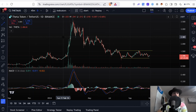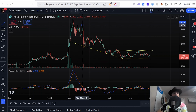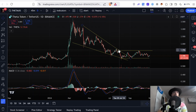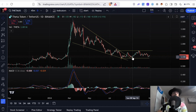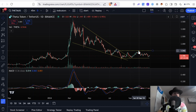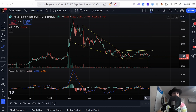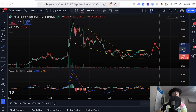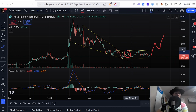We did break bullish out of this falling wedge pattern right here, as you can see. We have this big falling wedge. We broke bullish out of that pattern, retested support, started to break out again, hit resistance, came back down to support, and now I think we will break bullish out of this horizontal channel, just like how we broke bullish right here out of this falling wedge pattern.